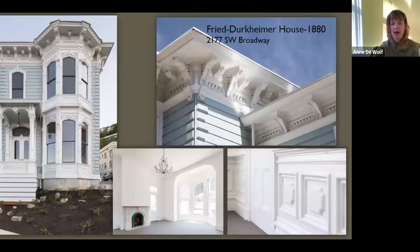Here's the Fried Dunkheimer house after ARCIFORM restored it and in its new location on the bottom of Southwest Broadway. And you can see how beautifully the tradespeople executed their talents on these elaborate details in the overhangs. Again, tall ceilings, tall windows, arched doorways. Just no expense was spared on the decorations for these homes.